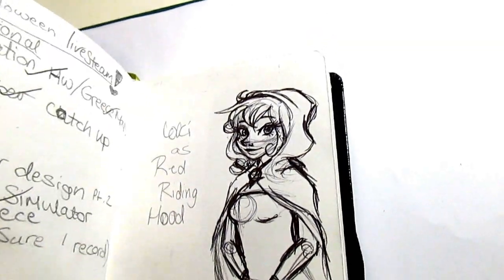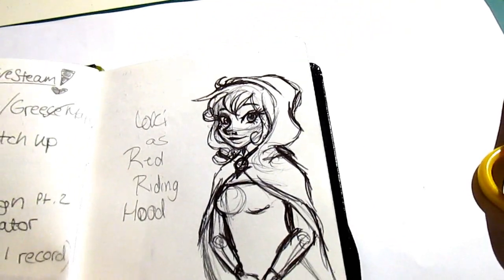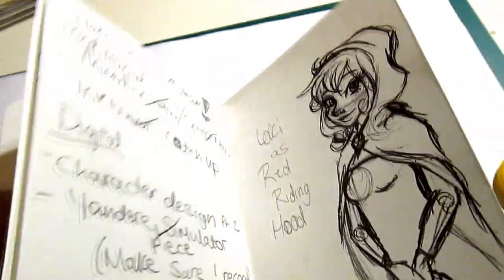In there were just some notes I took from the Dan and Phil show live. Then we have Loki as Red Riding Hood, and then that's it. I use this as a planner, as a schedule. Basically, I use it for pretty much everything and anything. It's just something that goes in my bag. It's really, really simple. It's a tiny little A6 thing.